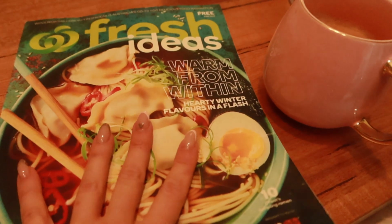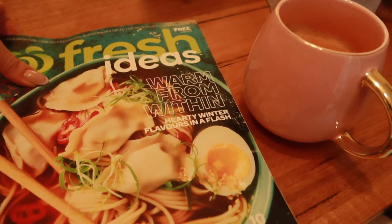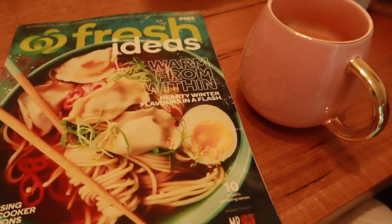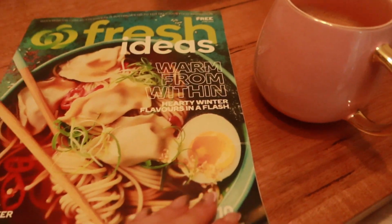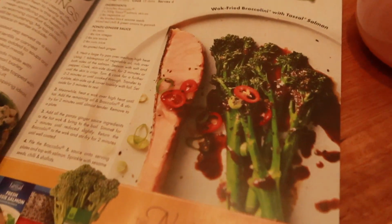Another cozy home thing I like to do on rainy days is to flick through a fresh recipe magazine. These are the free ones you get from the supermarket. How cheap am I? But they do have some really good ideas in them sometimes, and sip a coffee. So this is some nice downtime that has come very welcome. Ooh, this also looks good.